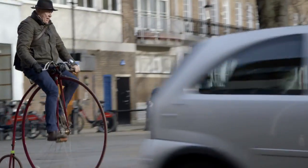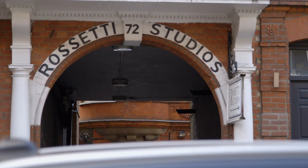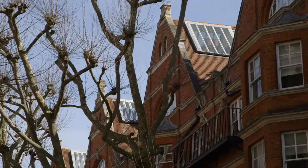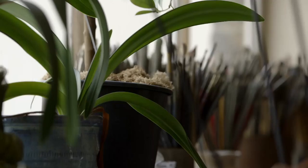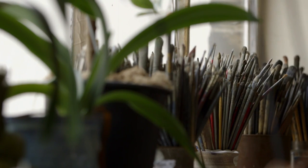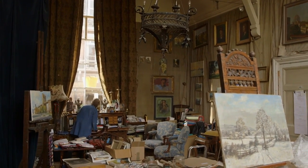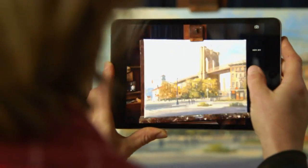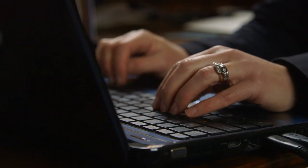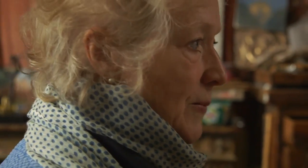For those that can afford to, Chelsea's artists' studios and houses offer the chance to create extraordinary homes. Few other neighbourhoods offer such unique spaces. But for the few artists still remaining, Chelsea is perhaps becoming a more difficult place to live. Manhattan from New Jersey, 18 by 24, signed, varnished, stretched and framed.